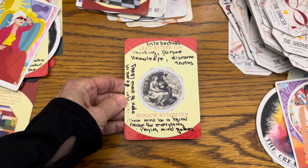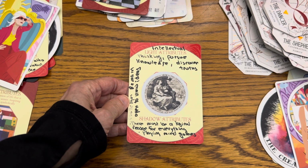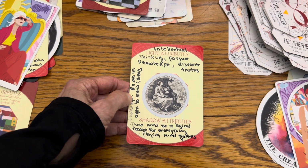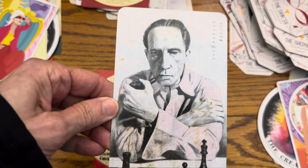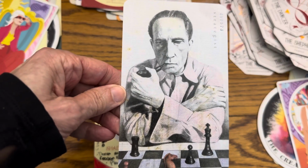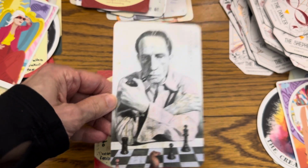All right, same thing with the intellectual in the book, not in the deck. So once again, I put in with my very human handwriting. I created a card for this one. Now, Nick Bantock did have an intellectual card. He calls it the Strategist, but I think that this image really communicates the intellectual.